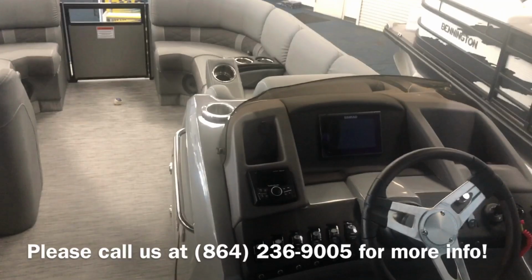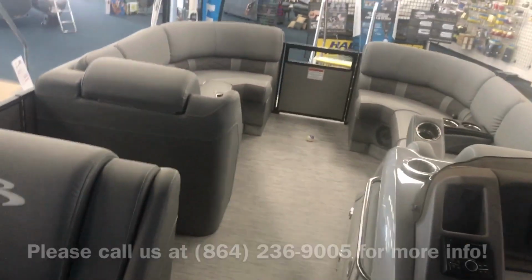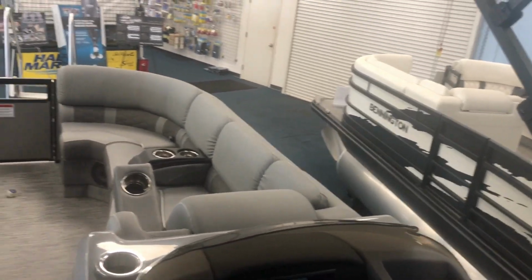It's got the lighting package, Rockford Fosgate sound system. This boat also has the blackout package, which means all the bimini rails and the railing of the boats and the trim are all done in black. Just gives it a really cool feature.